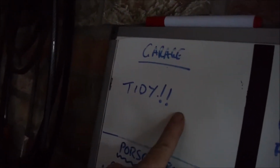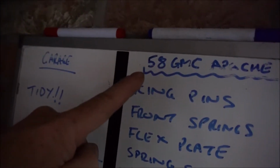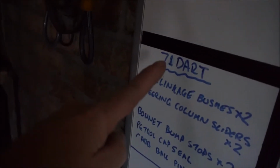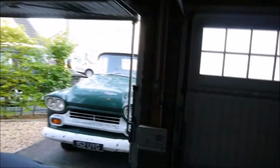That job's going to be on here forever, so we're moving on to work on the 58 Apache with the front suspension, and also finally getting round to the 71 Dart, which has sat for a few months looking sorry for itself. So let's bypass the Porsche that's in bed and take a look at the 58 Apache.